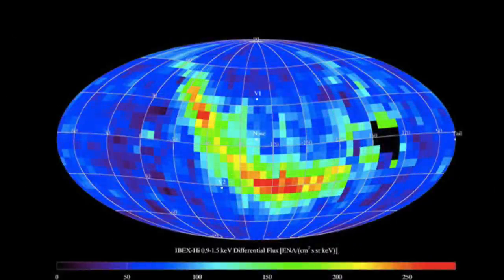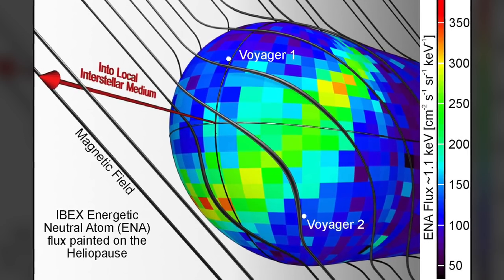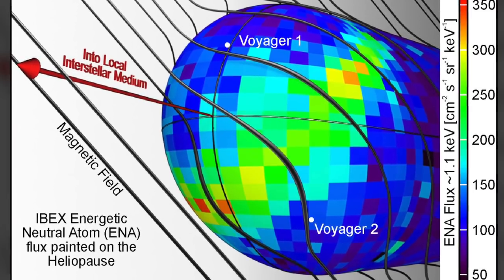One of the first images presented in that NASA video is a picture of the ENA ring, followed by the text, quote, IBEX discovered a giant ribbon at the edge of the solar system, an anomaly that has now been determined to be a reflection where solar wind particles heading out into interstellar space are reflected back into the solar system by a galactic magnetic field. Okay, here we go again. It's magnetic fields that are responsible for anything they can't explain. It's actually not a reflection of any kind, and it doesn't have anything to do with a magnetic field.